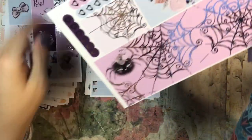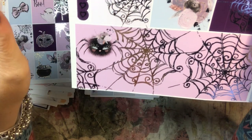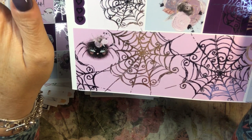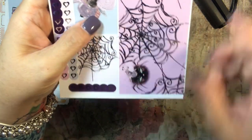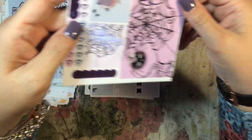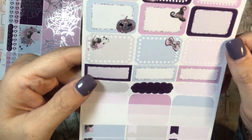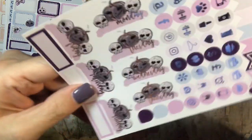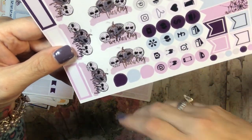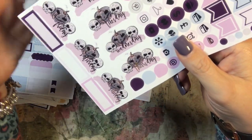So cute. And you guys know I do not like spiders. This spider is adorable. I do not like spiders at all. They scare the bejesus out of me. But that is so cute. And this is just beautiful. It's got the silver foil. So stinking cute. I'm out of words. I don't know what to say. These are just, there's not one better than the other except for the hedgehog. That one's the best. But the rest of them are just amazing.